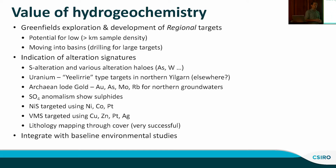You also have a potential there to see through cover. Because you've got a water-rock interaction that's quite a large volume, you're also sampling water that can be down 40, 50 meters at the water table. There's quite a nice likelihood to see through cover. And I'll show you a couple of case studies where we've shown that quite well. And of course, yeah, that moving interfaces, as we'll see.